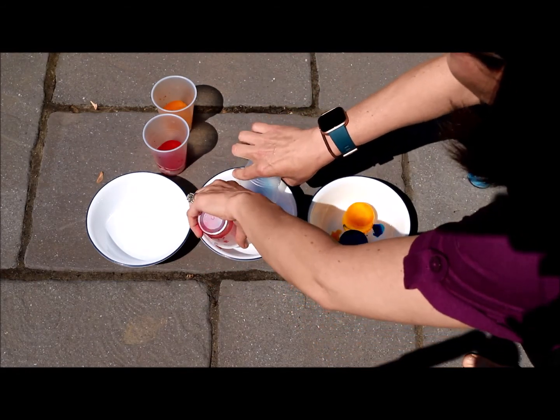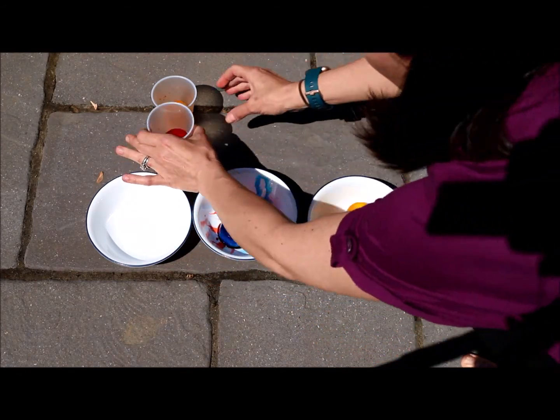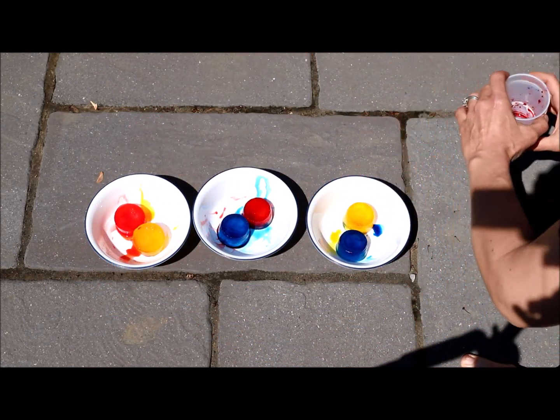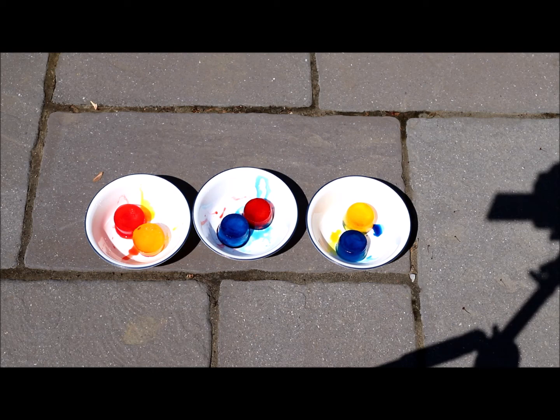I'm going to dump my blue and my red together. And I'm going to dump my yellow and my red together. We're going to leave this out in the sun for a little bit, let those ice cubes melt, and let's see when these two colors mix together what new colors they will create.